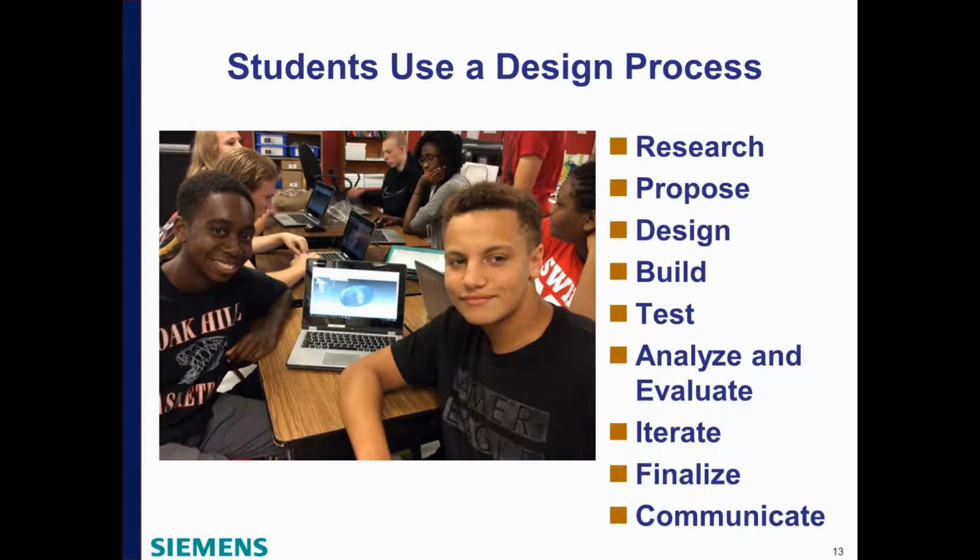And so they run through this process where they're given a problem and they have to do a little basic research so they understand the problem. They rephrase the problem. They understand why they're doing it. They go through this process to come up with a prototype they'd like to build. They build it, they test it, they analyze it, and they basically go back through and they iterate. How do we make it better?